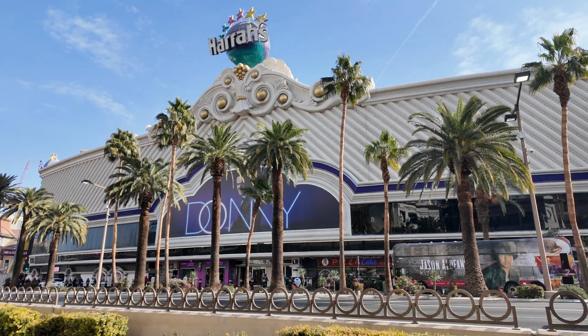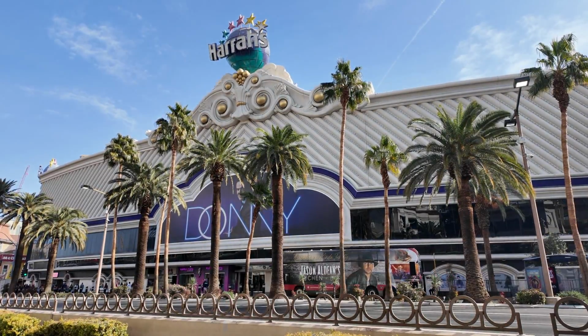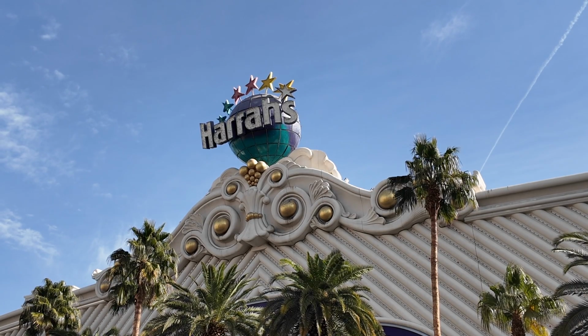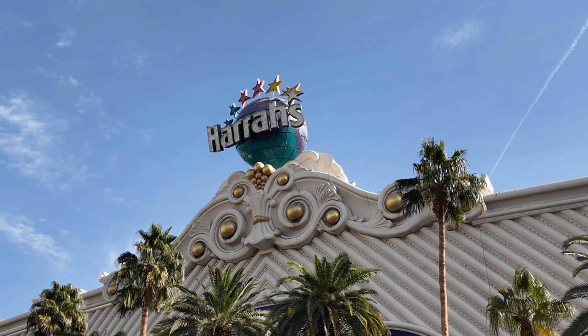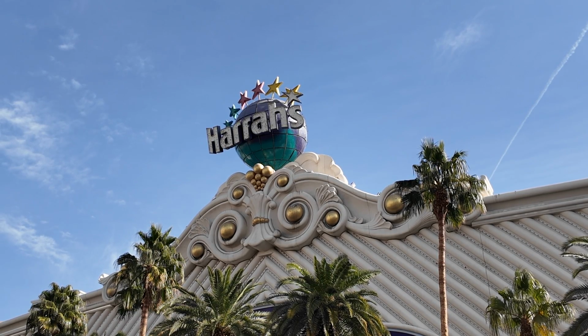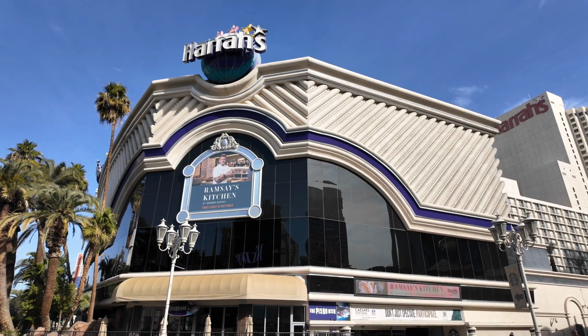Today we're at the Harrah's Las Vegas, checking everything out as part of our Las Vegas tour here in 2025. The Harrah's is often a very good deal on the Strip. Rooms for people just coming in off the street are $10 a night before resort fees. Of course, you do have a $50 a night resort fee.